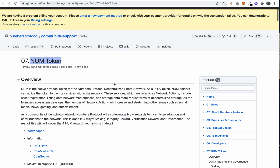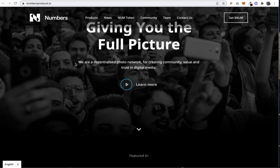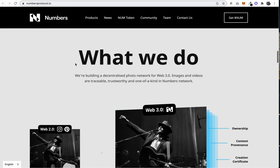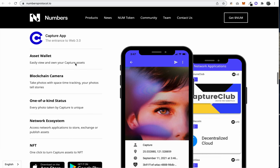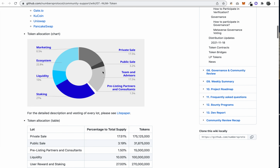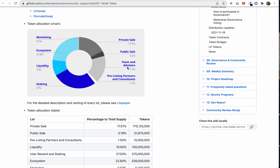So now they've got to build out some of these other ideas, like how do you buy these photos? How do you exchange? Maybe they'll make a marketplace to trade the photos, things like this. And they did this token sale where they reserved 18% of it for their team, and then they did a private and public sale.